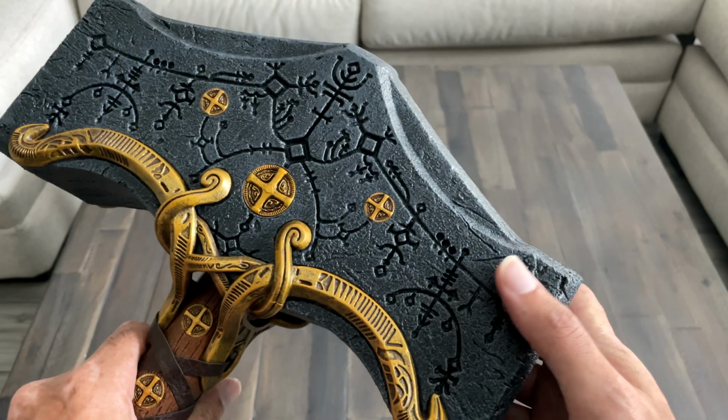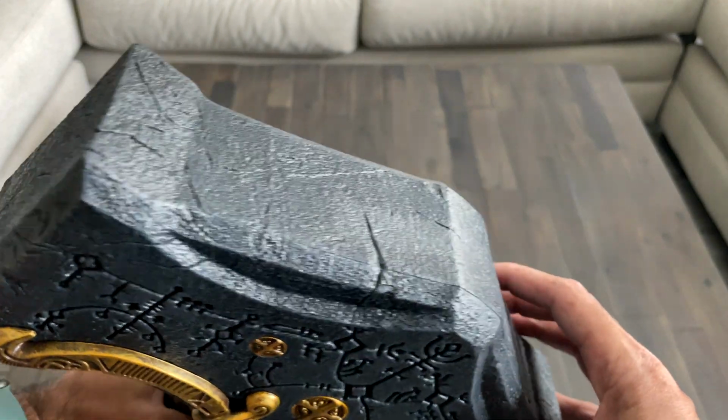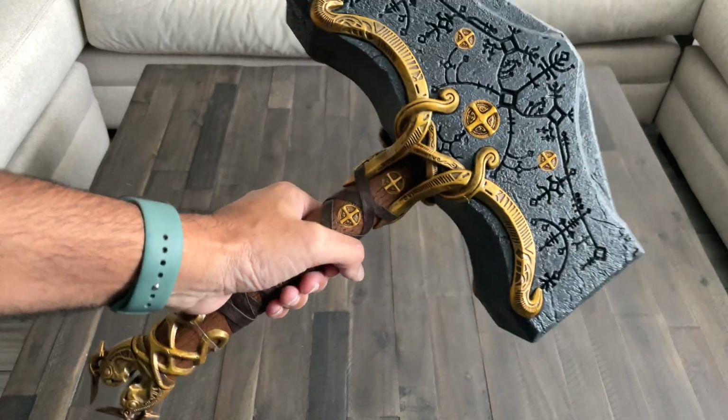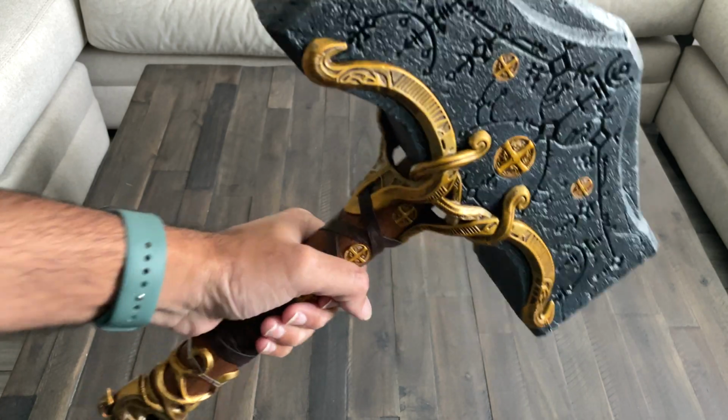But this level of detail is just so nice and well done. The carvings, the texture, and the colors. It's all so well done and high quality. This makes the price tag of the Jotnar Edition worth it. And the nice thing is, it's got some good weight behind it as well, so it's not going to knock over easy on a display shelf.